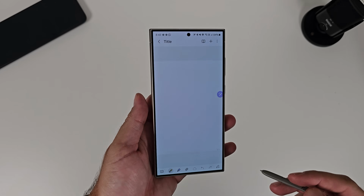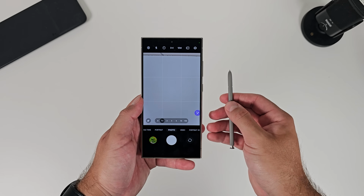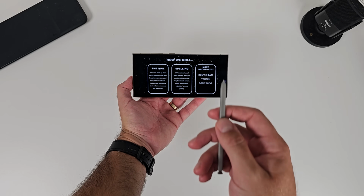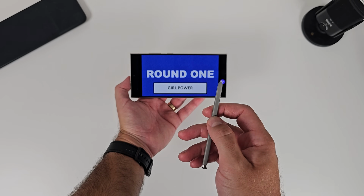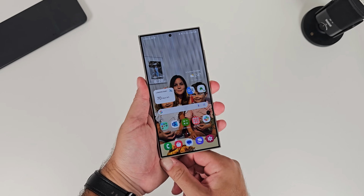This pen not only offers you productivity in Samsung Notes, but it also offers you remote control functionality, or use it as a remote for your presentations. It's truly got so many facets about it and just tucks away and stores inside the phone. Amazing.